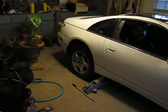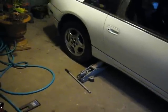Okay, a few of you have known that I wanted a Nissan Fairlady Z. Well, guess what? Today I got one. Yeah, guess how much? Not 5, not 10, not 15. 2,500 out the door as is. Yes, that is a jack holding up the rear end. I'll get to that in a minute.